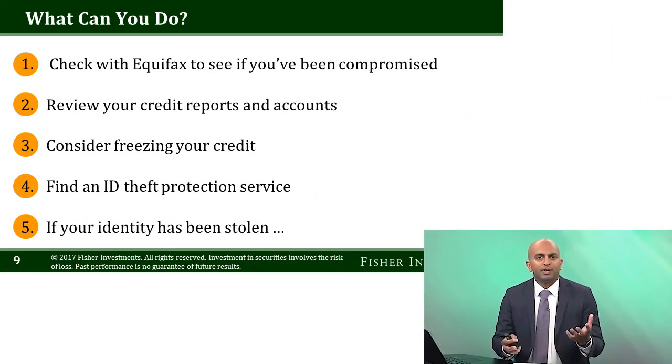So let me just go through this in brief detail before I actually dive into the information. Well, you first want to check with Equifax to see if you've been compromised and go to their website. We'll talk about how you do that in a moment. You want to review your credit reports and your accounts. Go through your credit report in detail. Then also look at your credit card accounts, look at your bank accounts, and look for fraudulent or unauthorized activity. You should consider freezing your credit, and we'll talk about that in a moment.